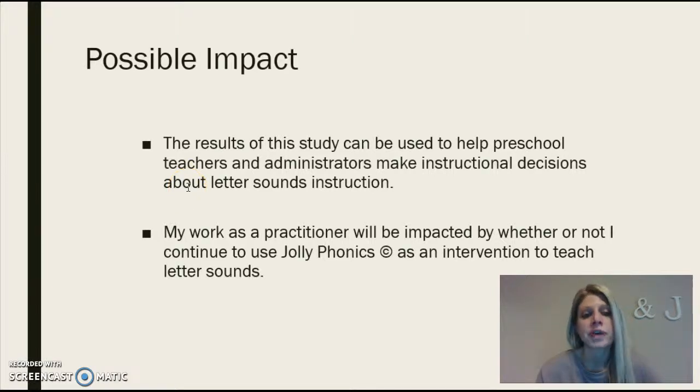So what possible impact could this study have on my district or myself? The results of the study can be used to help preschool teachers and administrators make instructional decisions about letter sounds instruction in the future. Also, my work as a teacher will be impacted by whether or not I continue to keep using Jolly Phonics as a letter sounds intervention in my classroom.